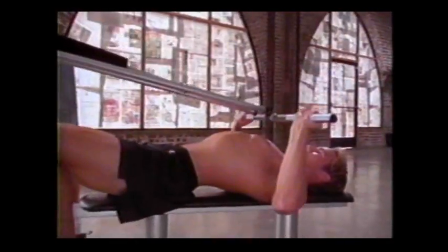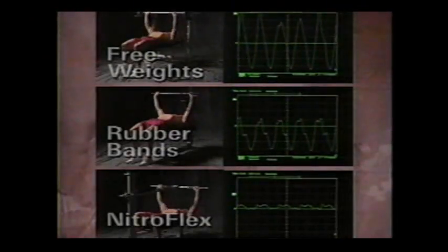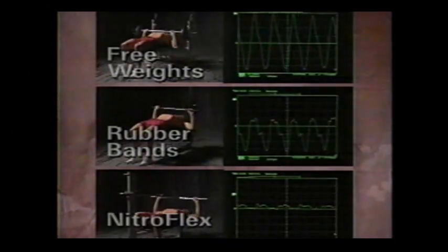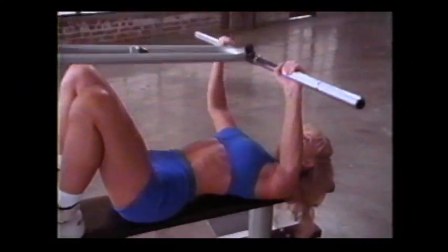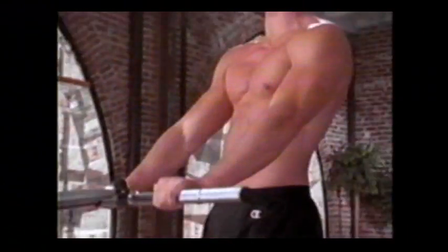Working out with NitroFlex is a faster, safer, and smarter way to get in shape. Tests show that compared to free weights and rubber bands, the NitroFlex is the only machine that provides true weight resistance through the entire range of motion. The NitroCell provides you with resistance from 2 to 250 pounds, and the NitroFlex gives you the fastest, most efficient strength training workout you've ever had.